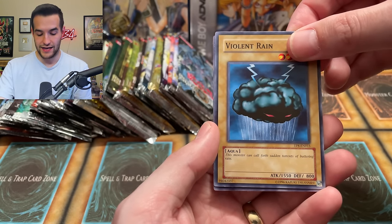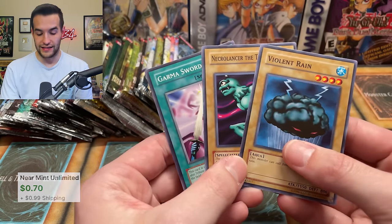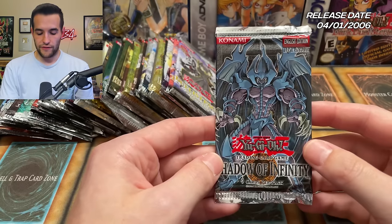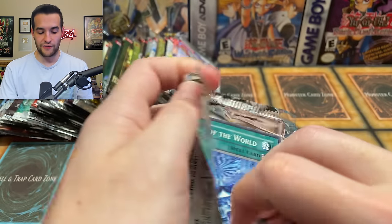Violent Rain, and Garmasaur Oath, not even a rare back then. Classic Garmasaur is also another one. I just love those tournament pack cards. They're so nice. Shadow of Infinity, first edition. Sacred Beast. This could be the first time. We have still never pulled a Sacred Beast.